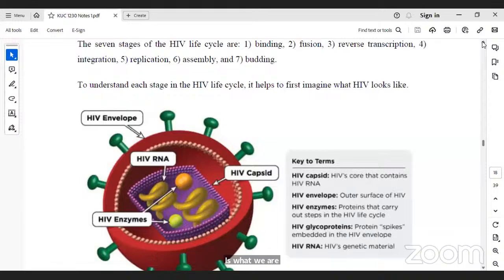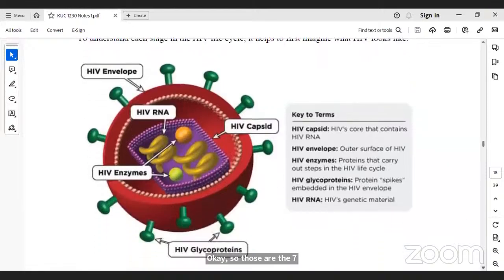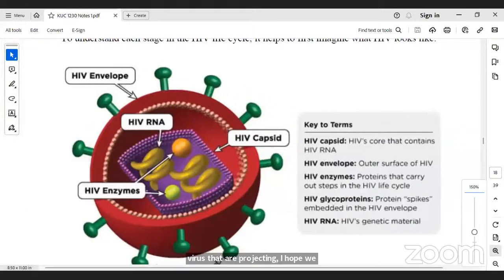So there is binding, there is fusion, there is reverse transcription, there is integration, replication, assembly, and budding. Those are the seven steps that are involved in the life cycle of the virus. So when you look at the HIV virus that I'm projecting, I hope we are able to see it. I want just to explain a few things about it.